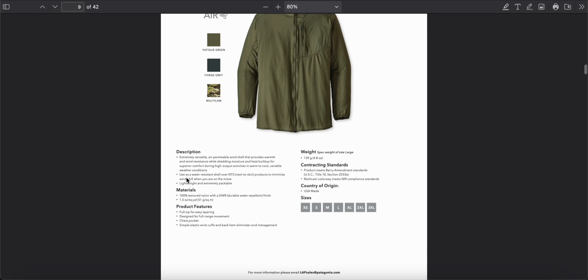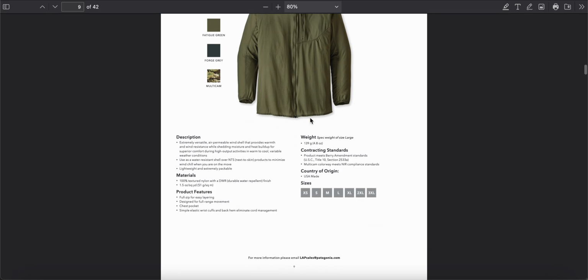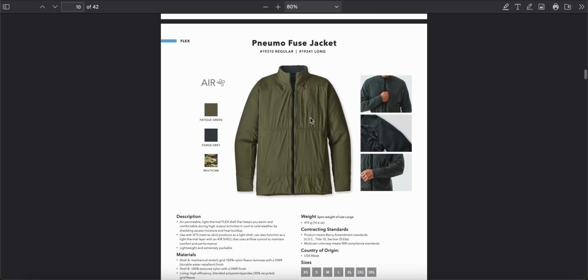Start to see these things made out of textured nylon with DWR finish. This is just almost a shell. It says right here, extremely versatile and air permeable wind shell. So this is probably replacing like your wind shirt. And then you'll see things like Nano Air and Fuse jackets.